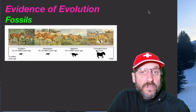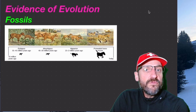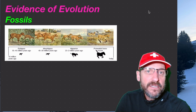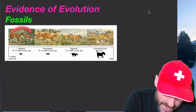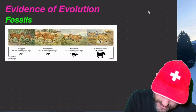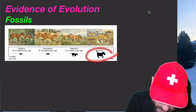Take whales and horses, for example. Their fossil transitions are some of the most detailed. Horse fossils in particular show a steady transition from a tiny dog-like ancestor about 55 million years ago, as we can see right here, to a familiar grazer we know today. See this one over here. And you look at the size, you see the large compared to the small.